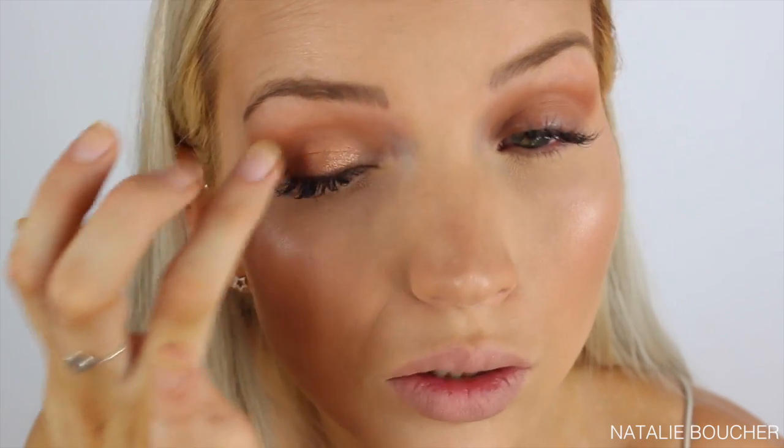Now I'm going to take a little bit of this NYX single eyeshadow. This one here is in Liquid Gold. It's a very foiled true gold. And I'm just going to take this on my finger and apply it directly on the lid. Oh, it's beautiful.